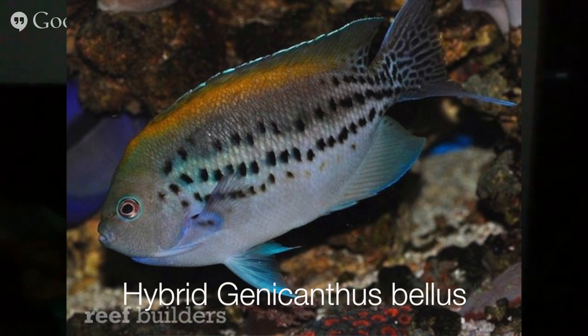Well, I'm just going to choose one from every family that I know of to make it more diverse, I guess you could say. I've been wanting this fish for a long time now, and it's not unobtainable. One day I'll probably find it. I really want a hybrid Genicanthus angelfish, and I've been looking for years now.